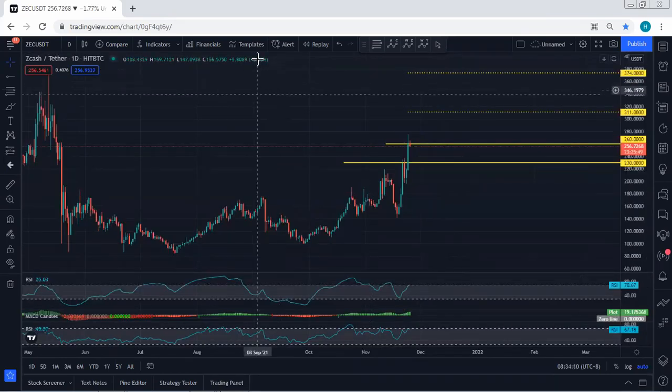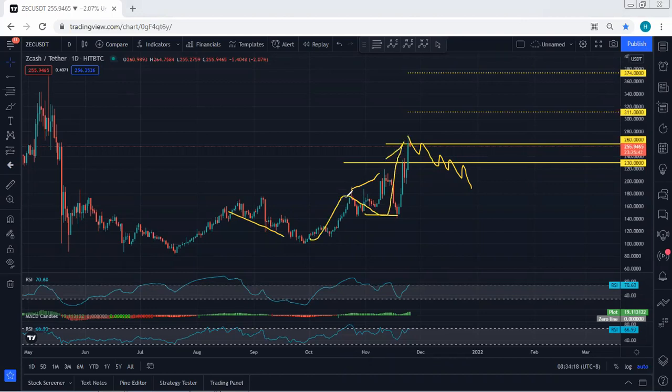Now the question is, can we expect this one to give us a deeper correction similar to what we had here? And this is the internal correction, as a 1 2 3 internal relative to this. For the next move, we need to know about this one. That's why if anyone wants to look for buy from here, they should have a proper trade setup based on the 1 hour chart and based on the daily chart.